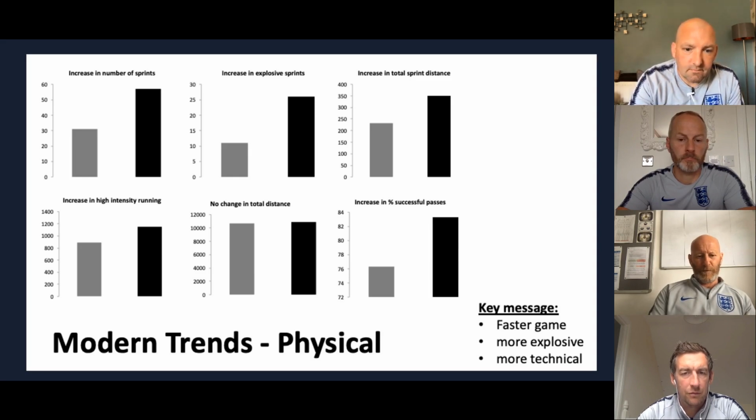I think that's successful passes. Is that your successful passes there, Mick, on the left? No, that must be me. One on the right.